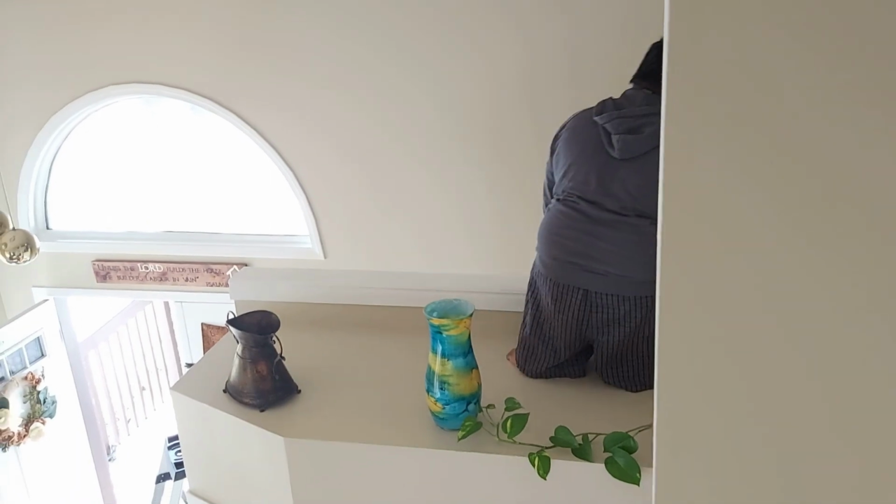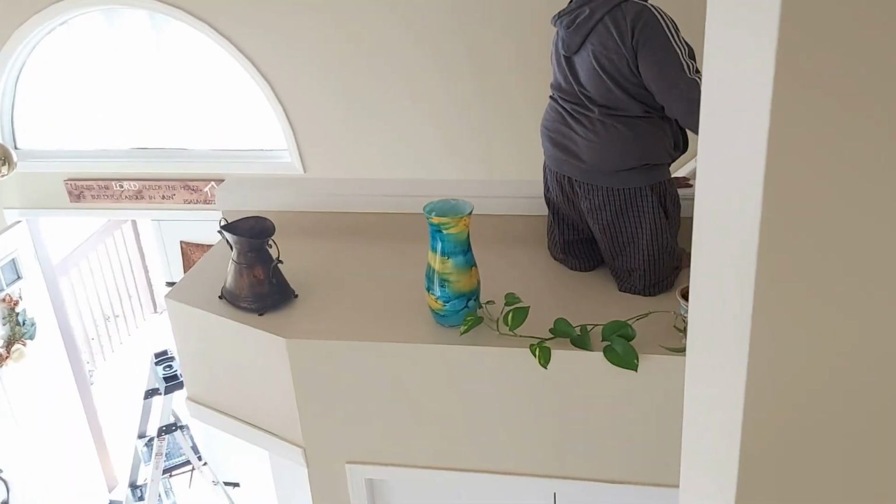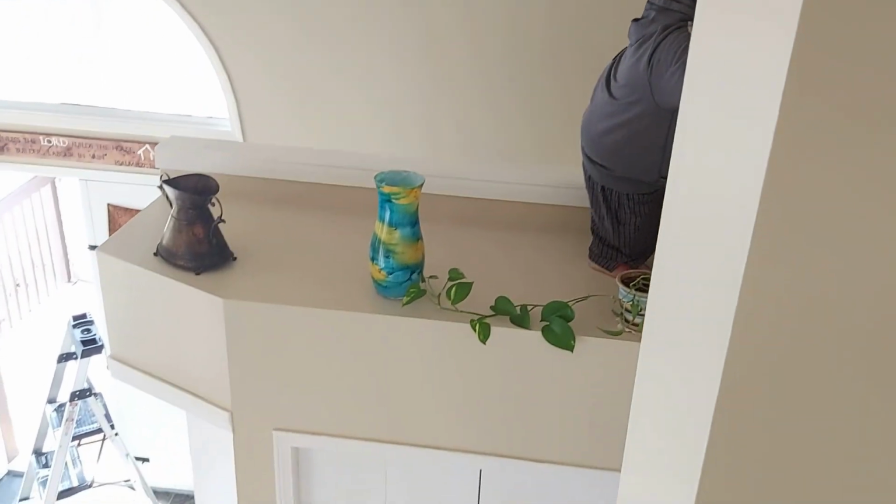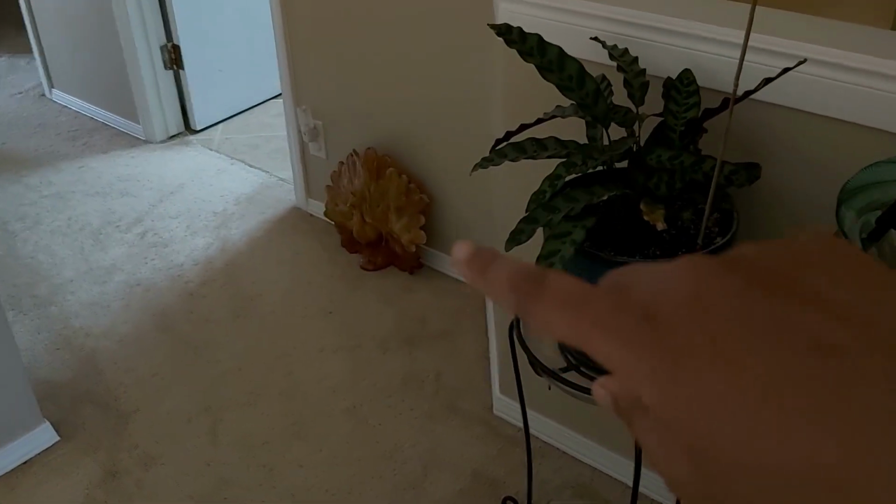So that space is now all clean, and we even managed to keep a small pot there, so it looks beautiful. And this peacock, we'll just donate it.